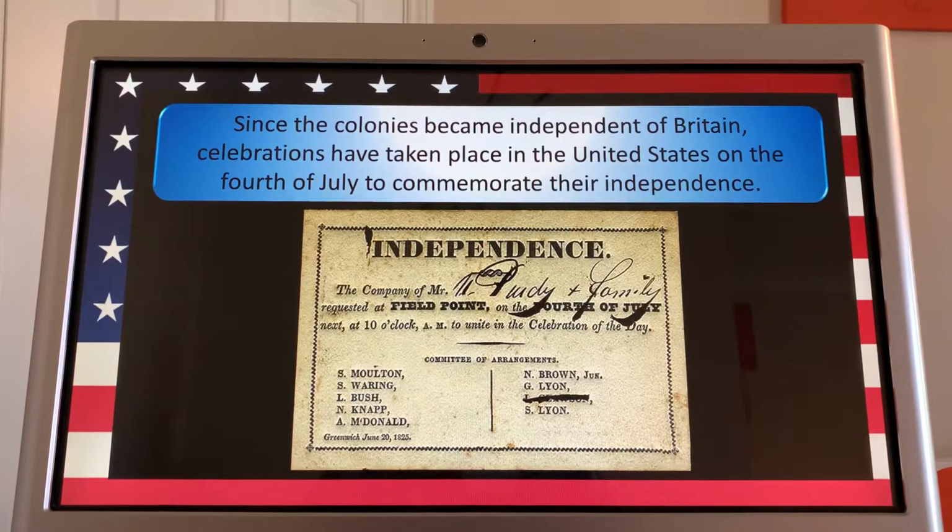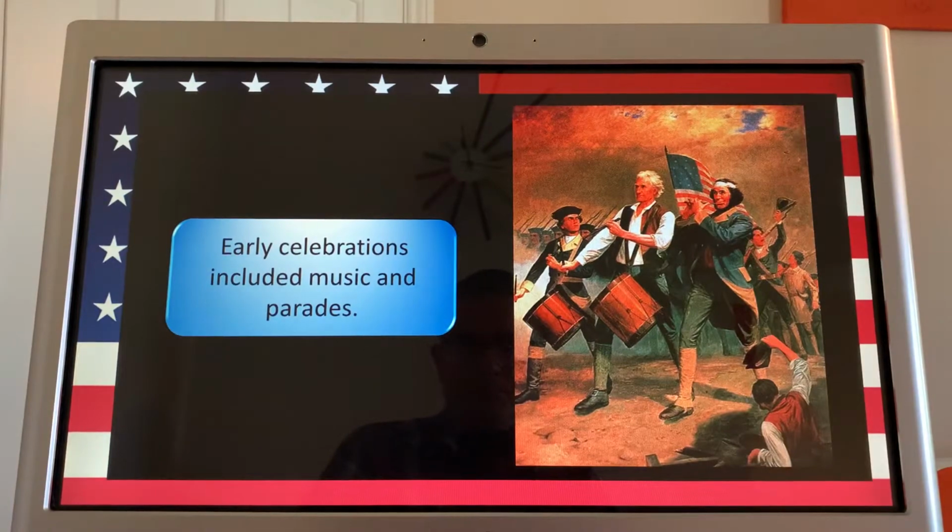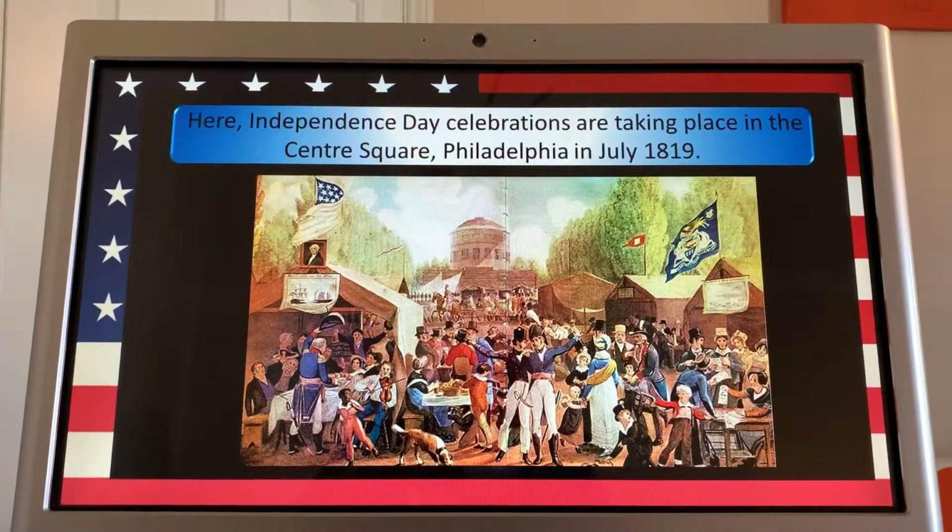Since the colonies became independent of Britain, celebrations have taken place in the United States on the 4th of July to commemorate their independence. Early celebrations included music and parades. Here, Independence Day celebrations are taking place in the Center Square, Philadelphia, in July 1819.